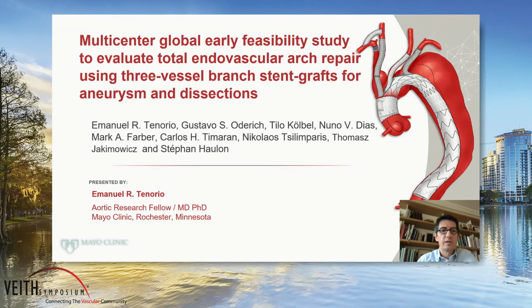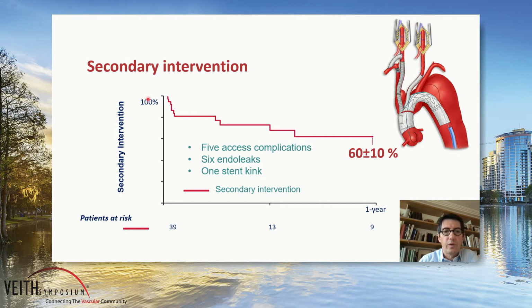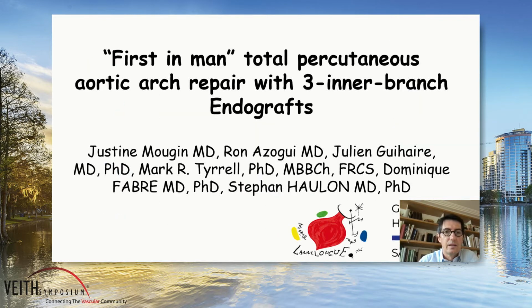Now, recently, Emmanuel Tenorio and Gustavo Duric reported the global experience with the three-branch endograft. They also came up with very positive early outcomes and also with a high rate of secondary intervention, most of them being because of access complications. And remember that we need open access to both carotids, and those patients have an ACT above 350 throughout the case. So to reduce the risk of secondary interventions, we recently published this new technique, which is a complete percutaneous approach to those three-branch endografts.